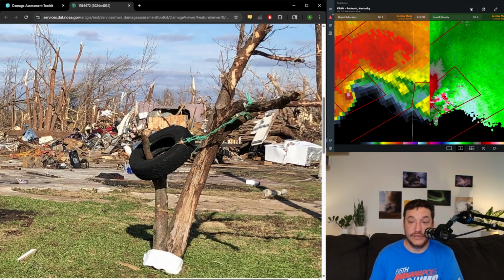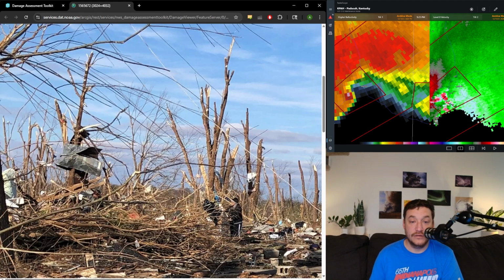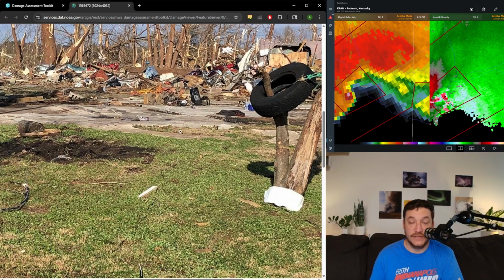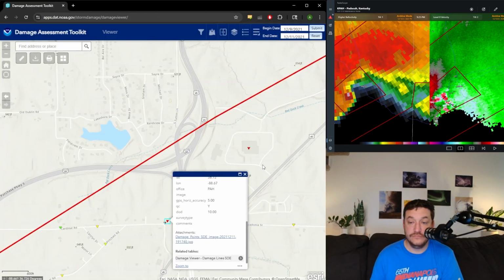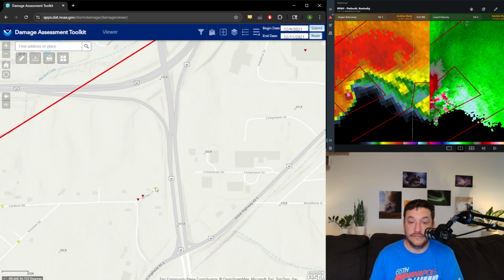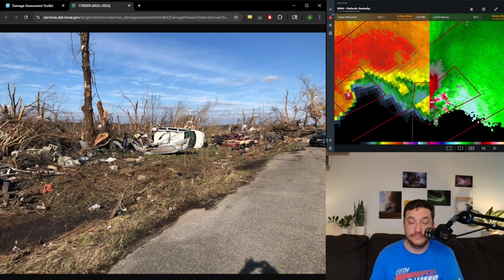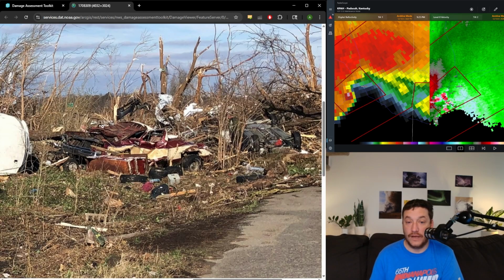There's a tire swing on the tree. There's a bunch of debris back there. There's the home right there. Can't really tell much of anything from this photo. Across the street, we have a single wide home. It's gone. Not even sure exactly where it was located prior to the tornado. There's a boat, car. That was a truck. There's a car there.